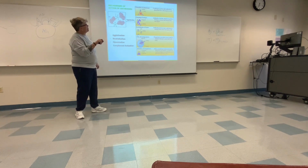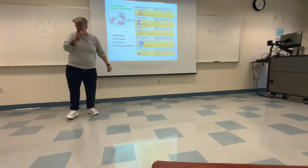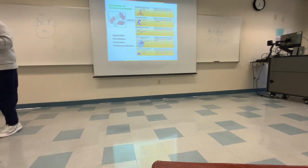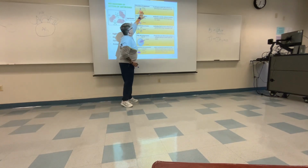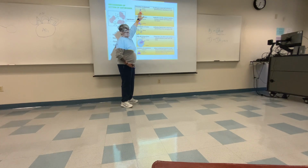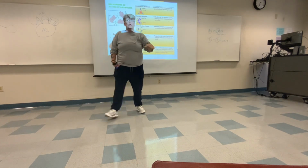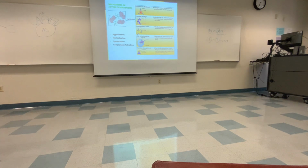So let's talk about it up here. Pathogen coated with an antibody prevented from attaching to a cell. So just having the antigen antibody happening, it's blocking it. If you have this antigen antibody complex, it blocks that virus, and that virus cannot get into any more cells, and it will not replicate because the antigen is blocking it from doing its thing.